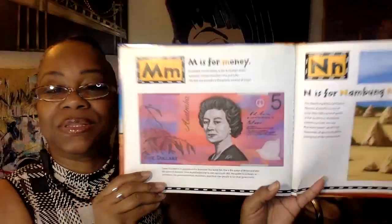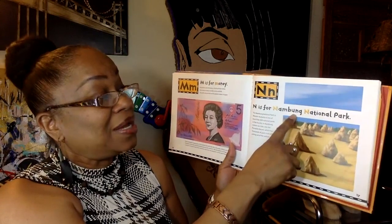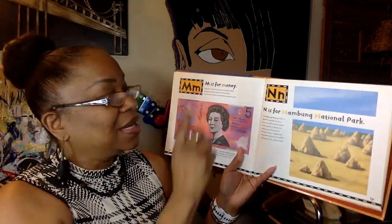Wow. Queen Elizabeth II. Australian money. It's not paper. It's thin plastic. I'm learning with you guys. Look at that.